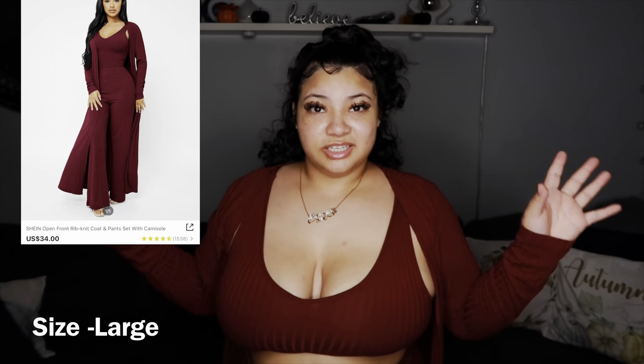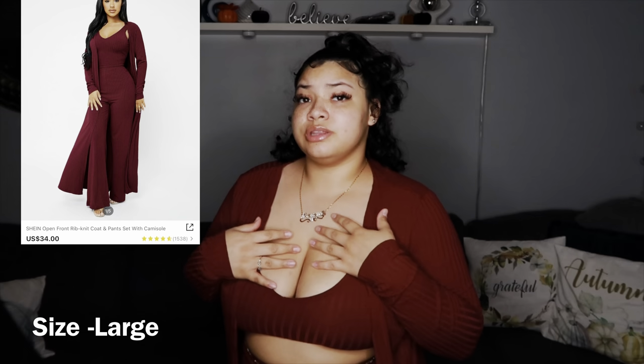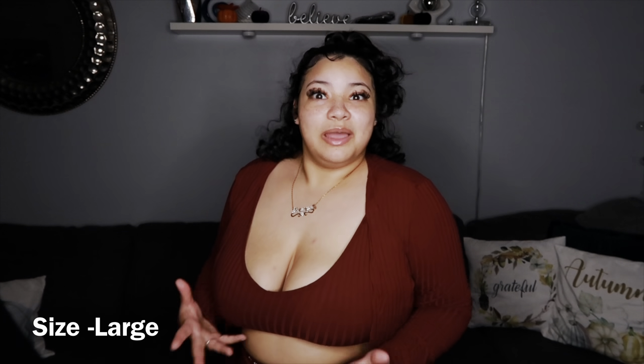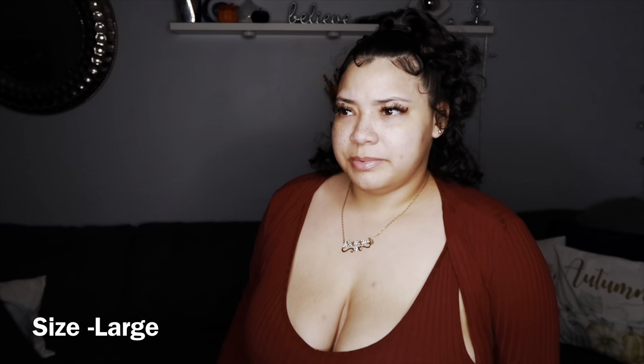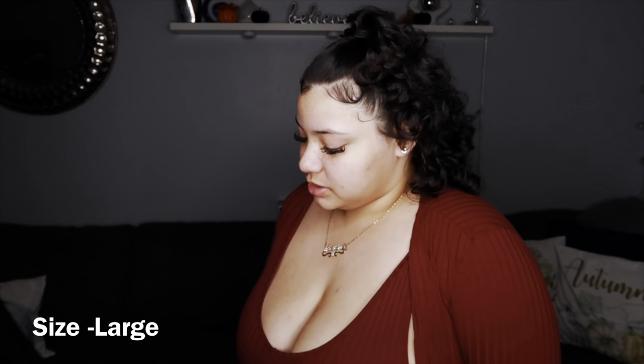I'm literally in love. Stuff like this makes me so excited to get ready for the fall season, and it's just the vibes that I was actually going for. I was disappointed that the orange see-through set didn't come with a cardigan, because I thought I saw a cardigan with it, unless I was just looking at another set.